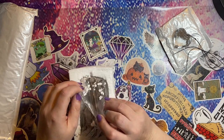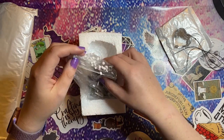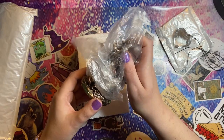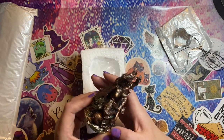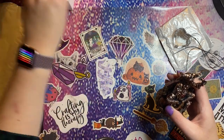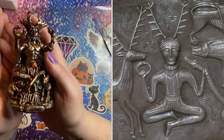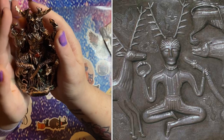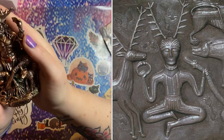So, oh, the staticky polystyrene is mad. Okay, let's get you out of here. As many of you are aware, I am a pagan and a Wiccan, and the horned god is central to our wheel of the year and our deity stories. So this is a version of the horned god known as Sununus.